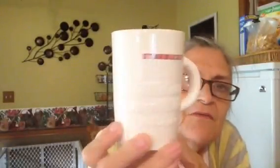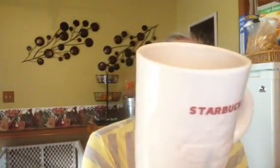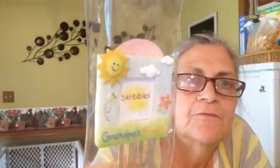And I got a Starbucks coffee mug. It says, "Wishing is what makes the holidays the holidays." The words are kind of raised up. Then, as you see, it says Starbucks there. And I got a pot, which looks terrible, but it doesn't have to be nice. But I'm going to make some soap, and I needed an old pot I didn't care about. So I got that.